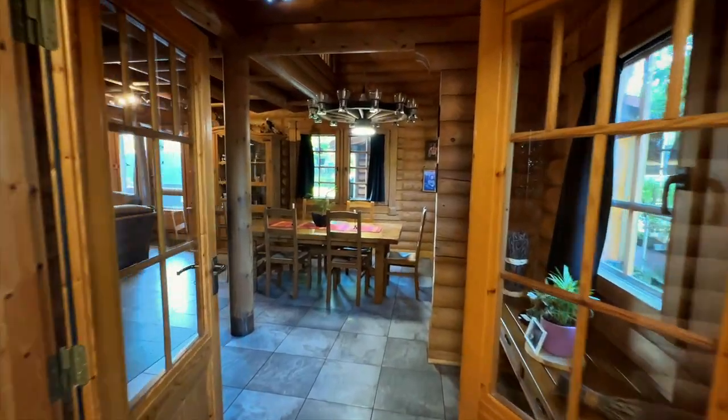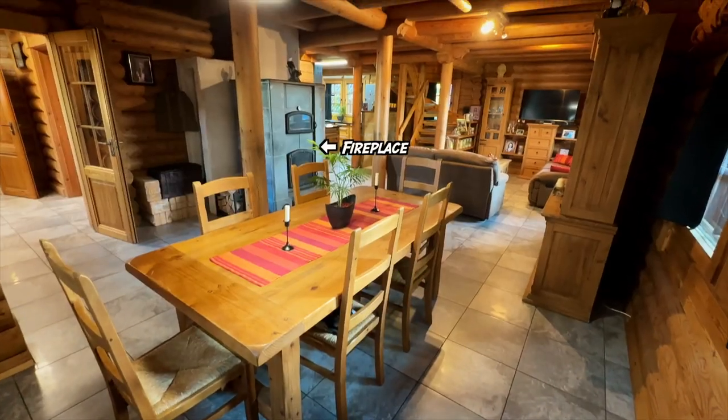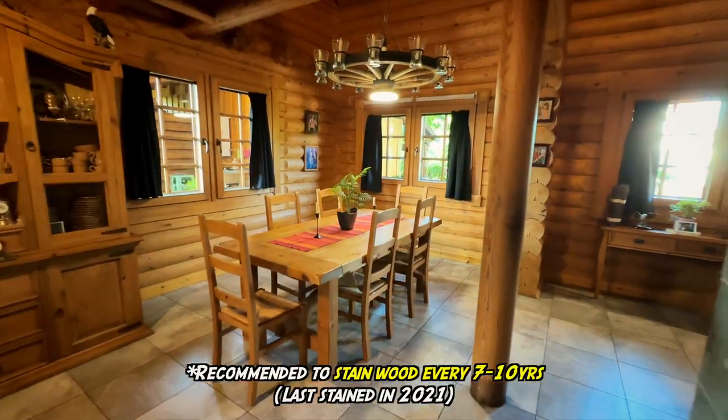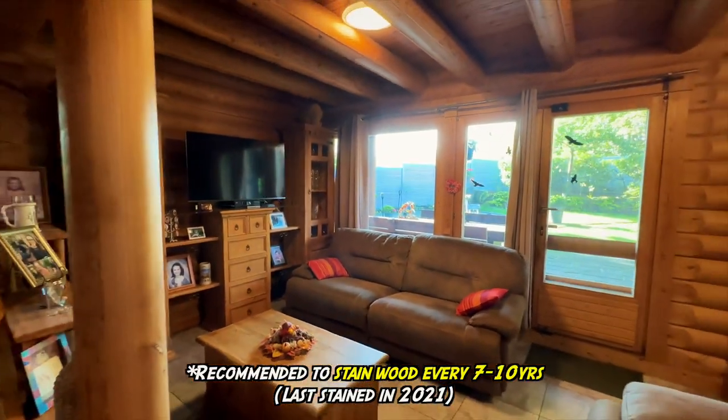When there's no radiator heating available, take advantage of your wood-burning fireplace, which as you can see, will heat up the entire open concept of the family room and living room. By the way, if you're thinking about the maintenance of this wood, it's recommended to be stained every 7 to 10 years. The last stain was in the summer of 2021.